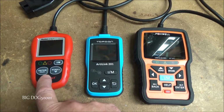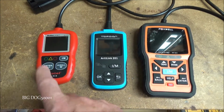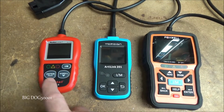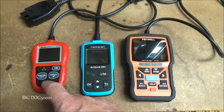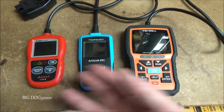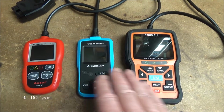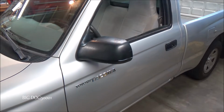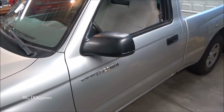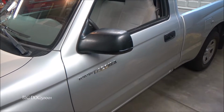I mean, even this cheap little one, which I think was only about 30 bucks, has live data and things like that. I did a video diagnosing a P0171 on a vehicle just using this little guy. So anything like this definitely helps, and this is always what I bring. One of these I'll bring when I'm looking at a used vehicle. This little Toyota truck will be our test vehicle today, and I'll just go ahead and use the Top Don, and I'll show you how I use it when I'm looking at a vehicle.